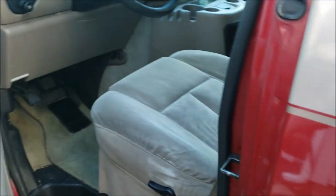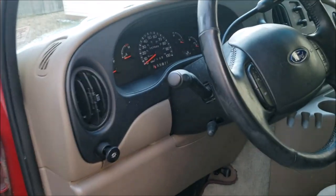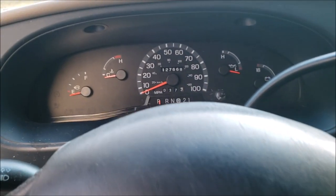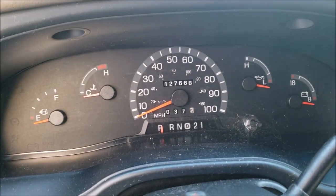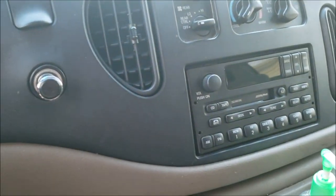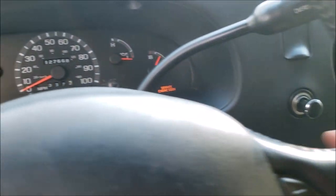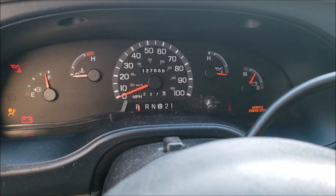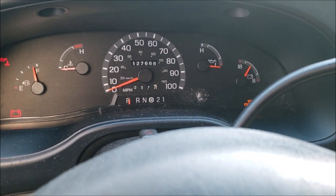Go ahead and open it up. Woo! One thing we did do is we replaced the window motor and regulator in this. Let me see if I can step up in here. She is a pretty big vehicle. She has 127,668 miles. And let me go ahead and make sure the radio is off again. It is now. This one's easy to turn off. Haven't started this in a while, but the battery voltage looks good. Let's see if she starts.